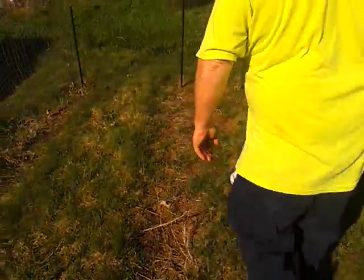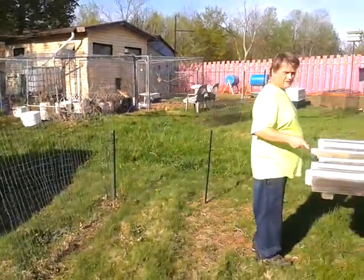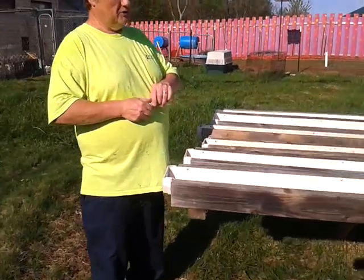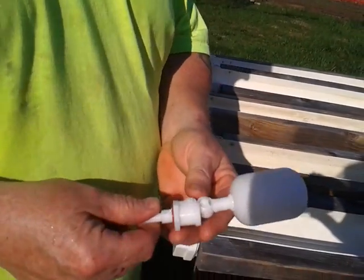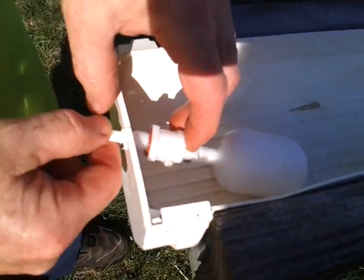Got some horseradish too, which is coming up. I planted horseradish in a bucket, and that's coming up. Here's the trough system. I drilled the holes in the trough for the floats. These are the float valves I bought, and I drilled holes in them.